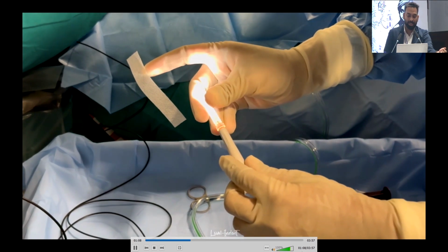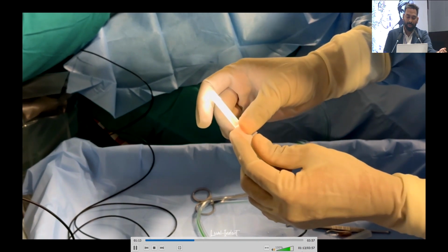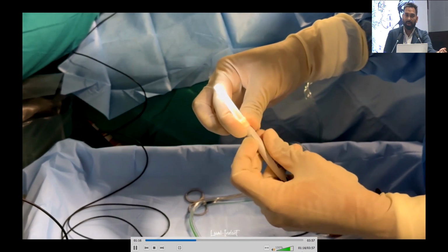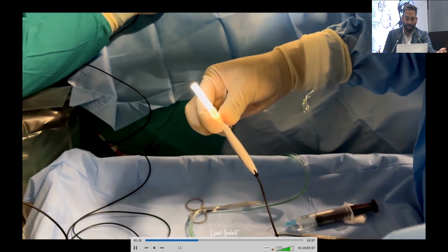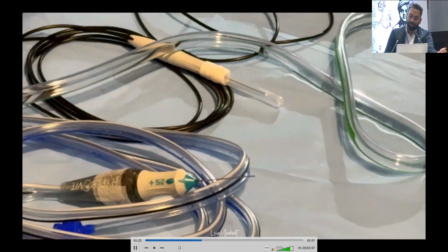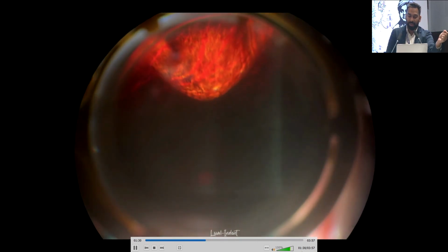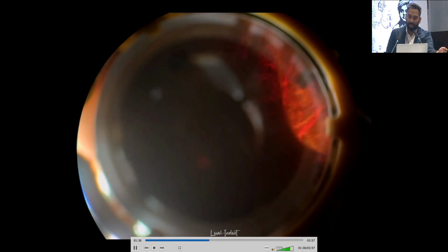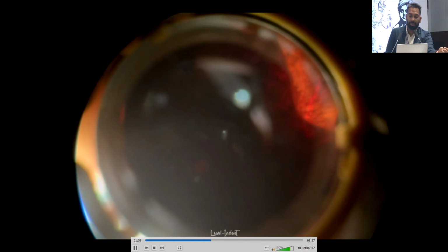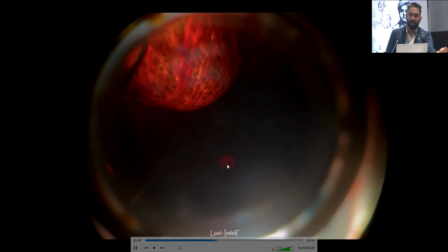You put a transparent hypodermic needle cap and then stick it with micropore, and you can see how brightly the endoilluminator illuminates the whole thing. So using this makes it very easy for us to do it with two hands. So here you can see how beautifully a trans-scleral approach of indentation with illumination is done, and this becomes very easy for the surgeon to use the other hand to use a cutter or the illumination, and you can see even the disc is illuminated very well.